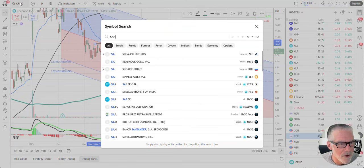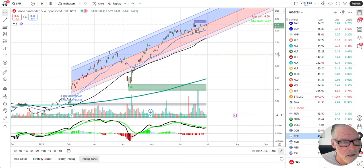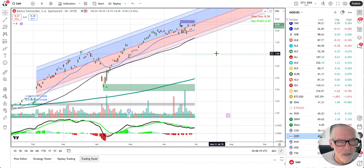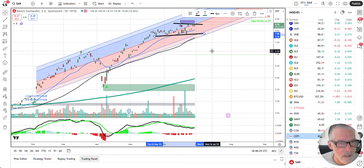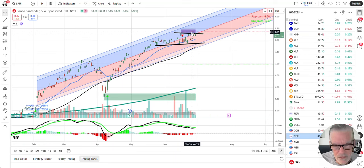Let's take a couple more, then I really need to get back into the room. Sand. Oh, this is a Brazilian bank, I'm pretty sure. Yeah, so good, strong chart. Stacked MAs, they're all moving in the right direction. LRC is up. It's forming, I would say, this little high tide base. It's fairly short, so it hasn't really had a chance to develop. It is under a pretty strong volume box, but I like this as a breakout candidate.